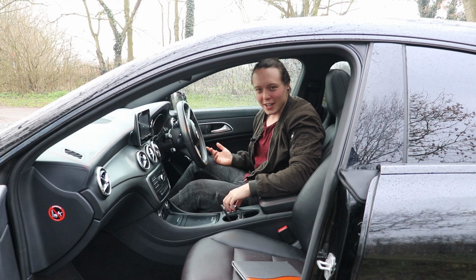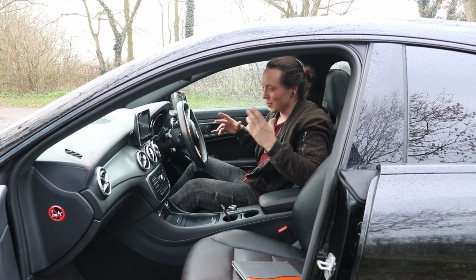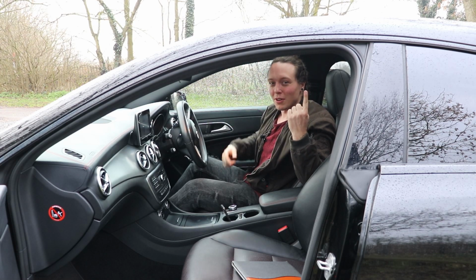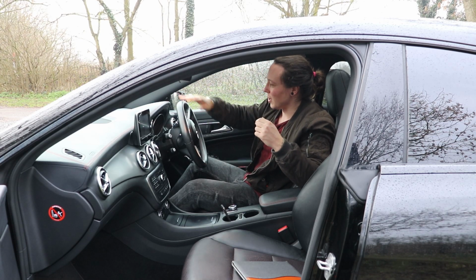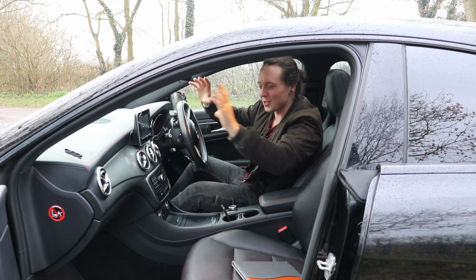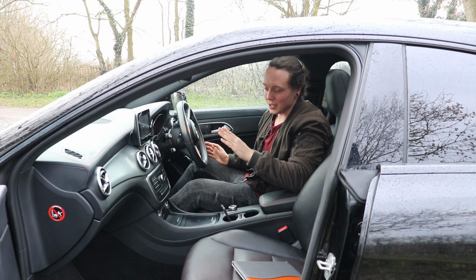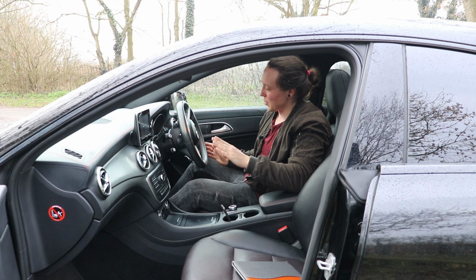So the first impression I get when I get in this car is that you feel fairly claustrophobic. Now that might just be me, but this roof feels a little bit low, probably not helped by the panoramic roof. This feels quite high, and there just doesn't seem to be a massive amount of space. But the flip side of that is you do feel like you're in something sporty, and I know for a lot of people that's quite important.